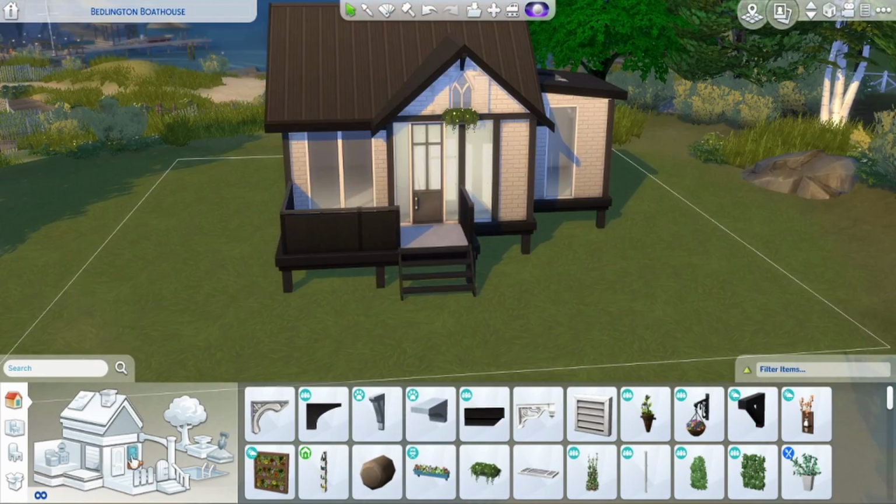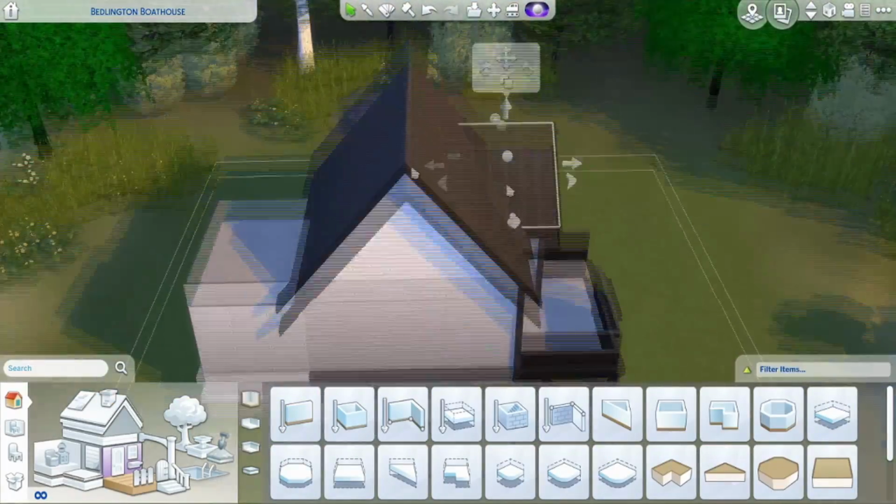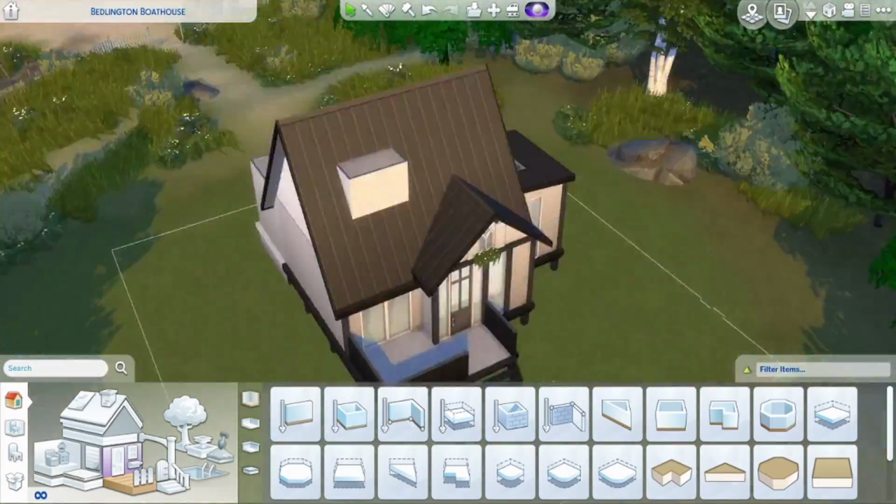This is kind of a modern house, a loose modern house. It's more like a traditional black and white house. Yeah, we're going to go with that because I don't know what else.